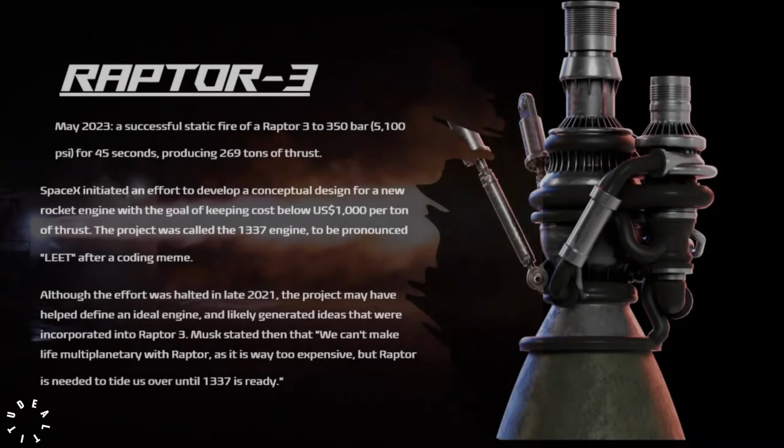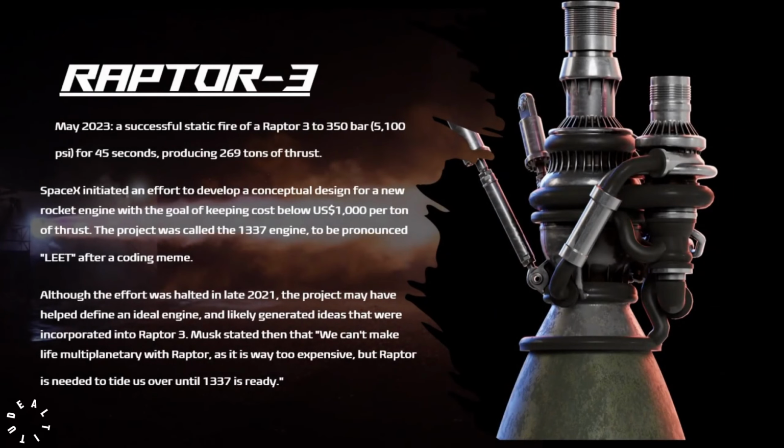Raptor 3, named because it was the third iteration. In May 2023, Musk reported a successful static fire of a Raptor 3 to 350 bar (5,100 psi) for 45 seconds, producing 269 tons of thrust.